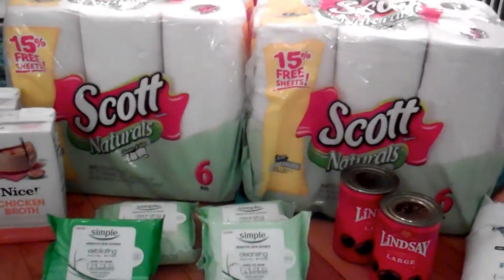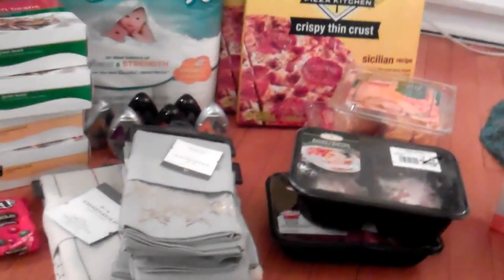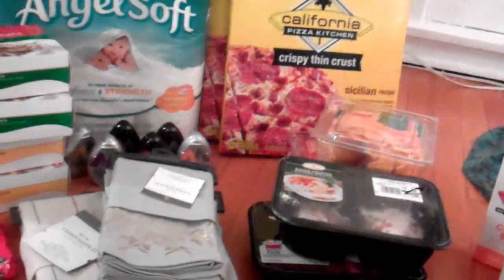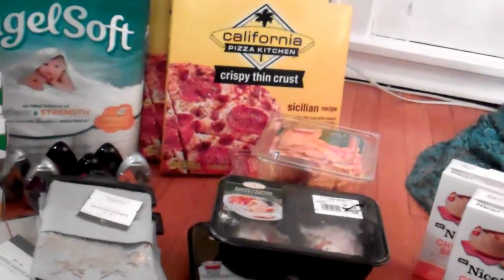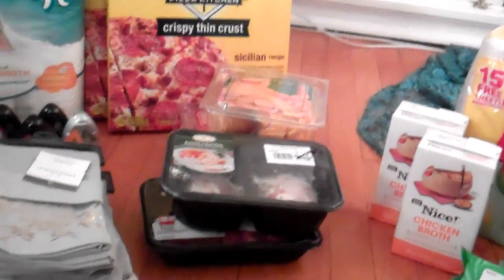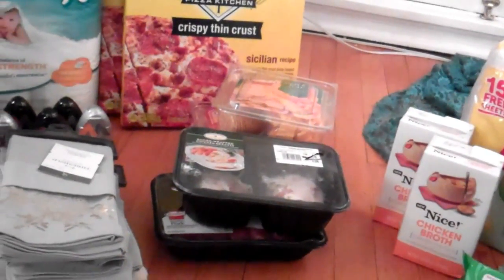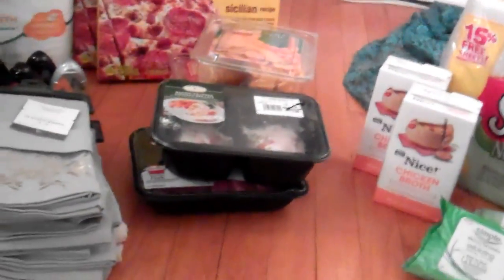All right, so let's get to the haul. Here I went to Walgreens and I went to Target. I also went to Walmart, but I didn't get anything worth bragging about. I just got some party stuff for my upcoming Christmas party and some liquor, which I find that they have the best prices on booze. So maybe I just don't shop for liquor enough, but I find their prices to be pleasing when it comes to spirits. So which one should we start on?